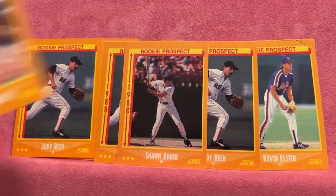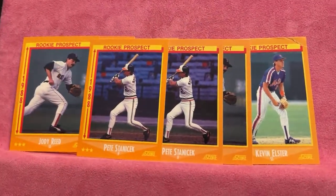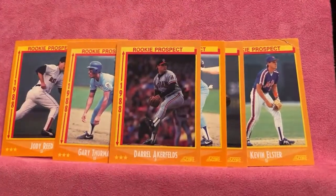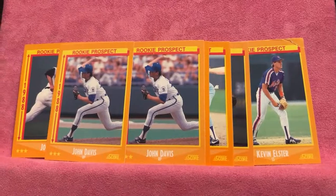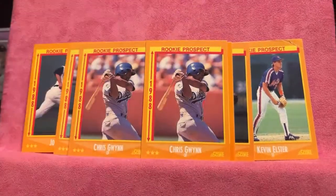Sean Abner. Kurt, what was that man wearing? Thank you, Chris Berman. Pete Stanitsek. Rob Ducey. Gary Thurman, leading off base. Daryl Ackerfelds. Roberto Kelly. Keith Hughes. John Davis. Mike Devereaux, remember him with the Orioles. Keith Miller, fielding his position.